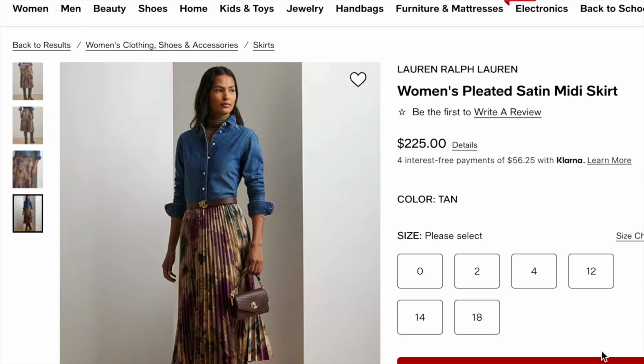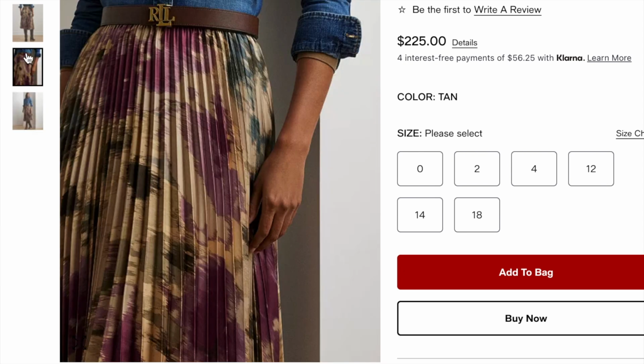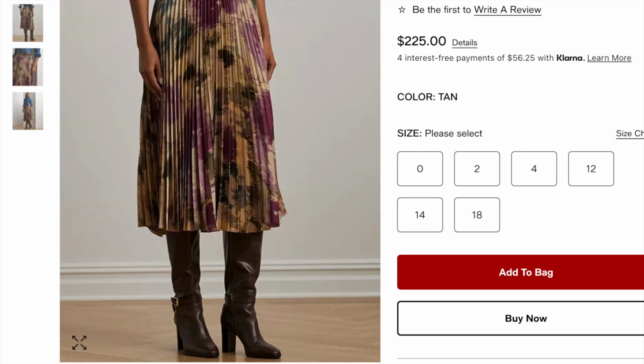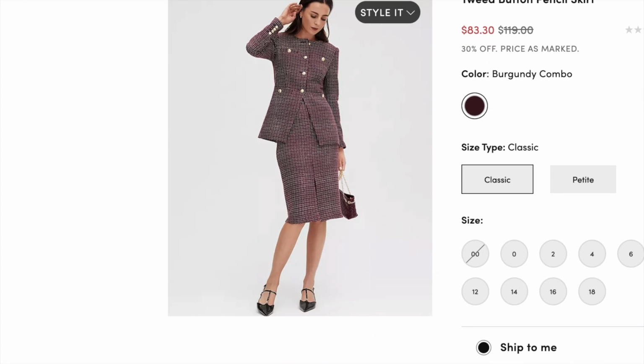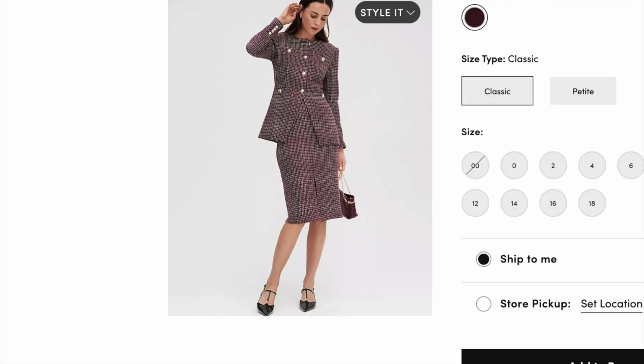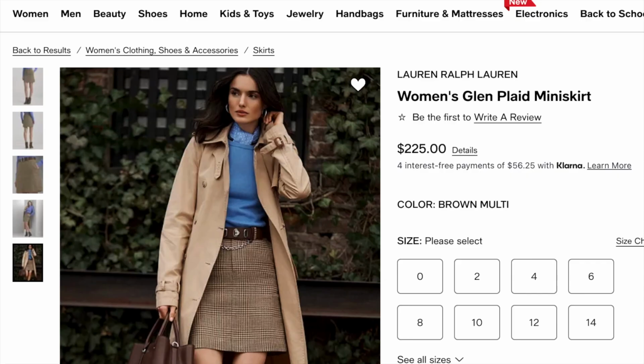The length really seems to be midi this year, and this is Ralph Lauren, another midi length skirt, and that's pleated as well. So just skirts in general. Pencil skirts even. In my opinion, Ann Taylor does the best pencil skirts. I really love them. There's this really beautiful tweed one. Here's another one in like a herringbone. Here is a plaid one from Ralph Lauren, just a classic look. Plaids are trending this fall. I guess they trend every fall.